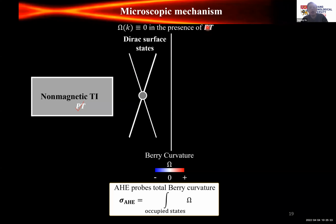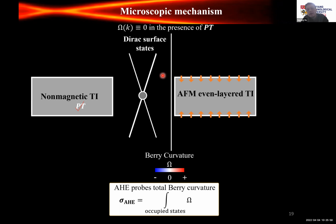Okay, so now we know that in the non-magnetic state, we have all the symmetries. We have time reversal, we have inversion, we also have PT. So therefore, those bands have no Berry curvature, and therefore the integral will also go to zero. So in other words, we have no anomalous Hall effect. And this is quite trivial because we know we have a non-magnetic material. There's no anomalous Hall effect.